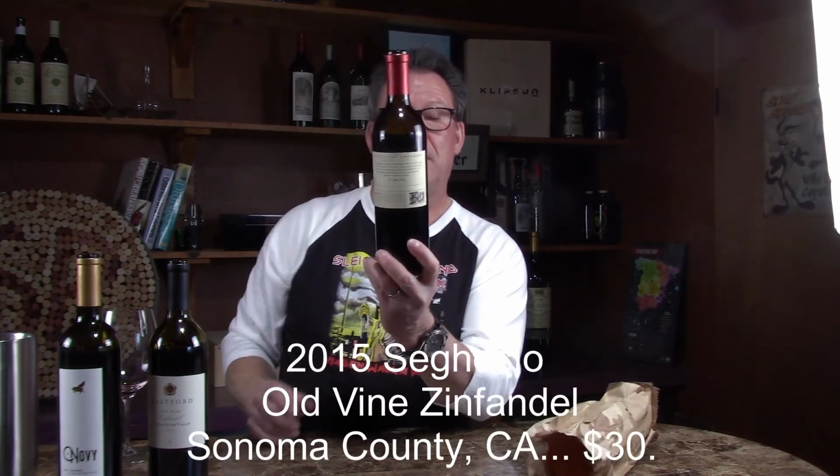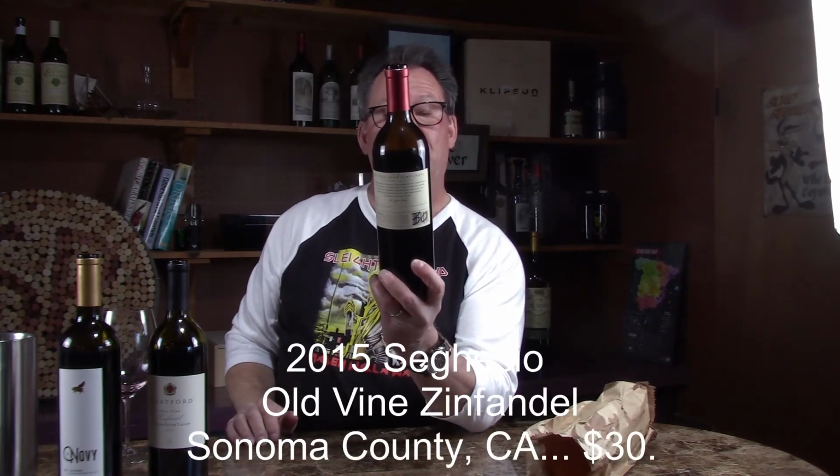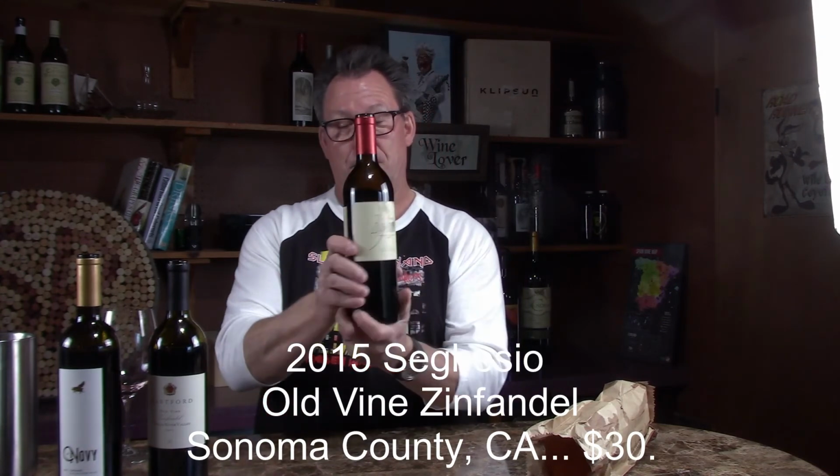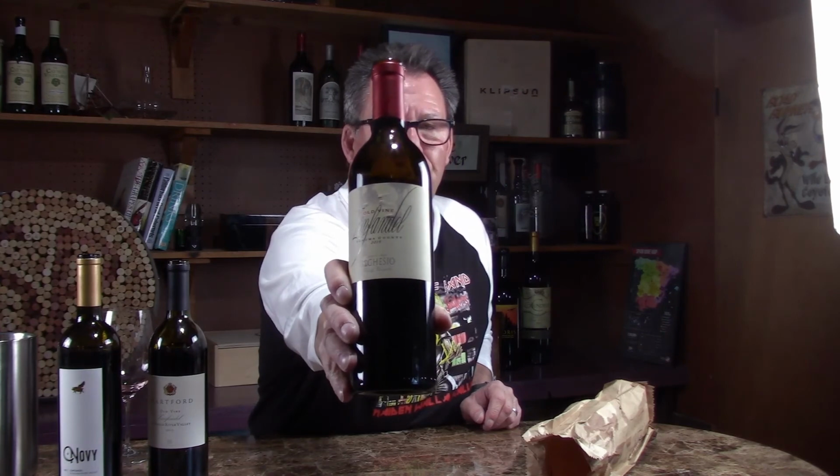Now, falling into the what I expect from a Zin category with an A-. So, really liking this one, really digging it. There you go. 2015 Sagazio Old Vine Zinfandel, Sonoma County. Sagazio. Rolls in, now get this, the cheapest one of the bunch, $30. There you go.